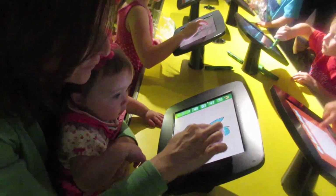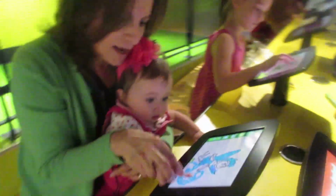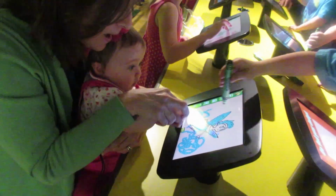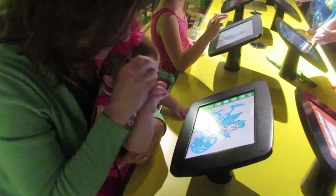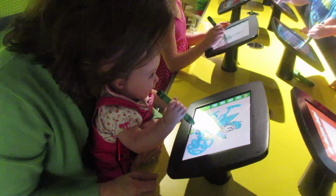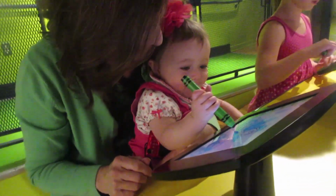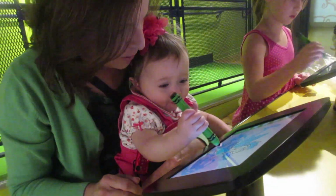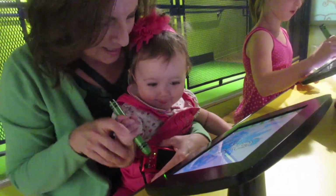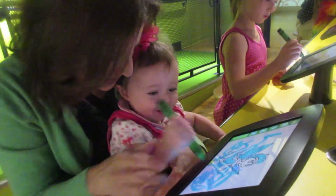Yes, for some reason her finger doesn't work. Oh, you have to use a pen, I think. See these pens right here, Mom? Oh, look, she's coloring, Mommy. She has a big smile on her face. I color! Look at that! So pretty! Yeah, we color up here. Whoa. She has a huge smile on her face.